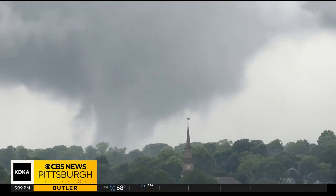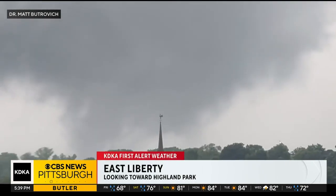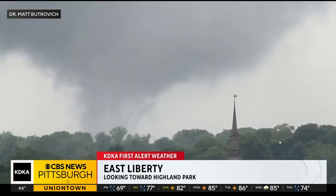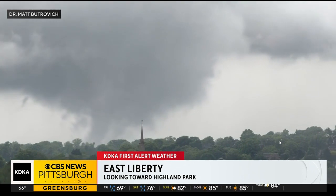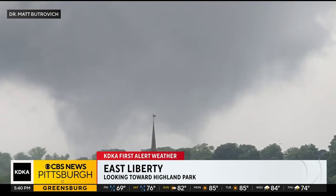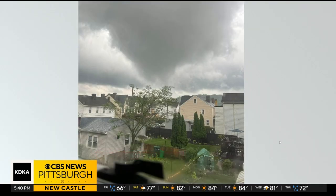But certainly, like most tornadoes in this area, they're blocked by trees or hills. Matt, I'm glad you were able to take this from a distance at a safe spot. This is looking from East Liberty towards Highland Park. This is that storm that caused damage near the Highland Park Bridge. It crossed over Route 28. The funnel cloud continued towards the hospital up there. This video was taken at 4:44 this afternoon. And yeah, it certainly led to quite a bit of damage there.